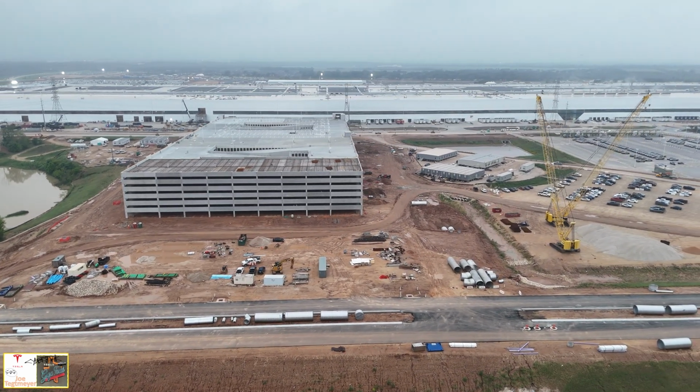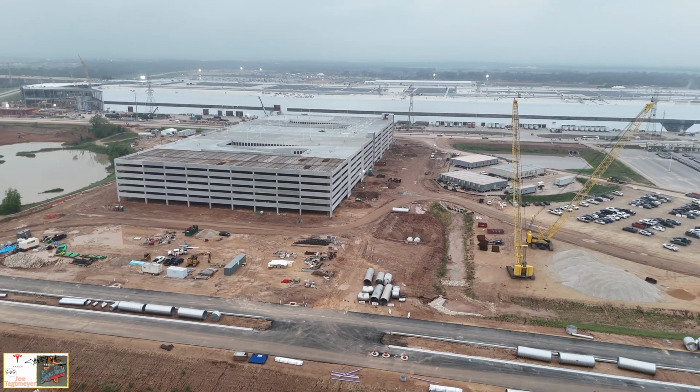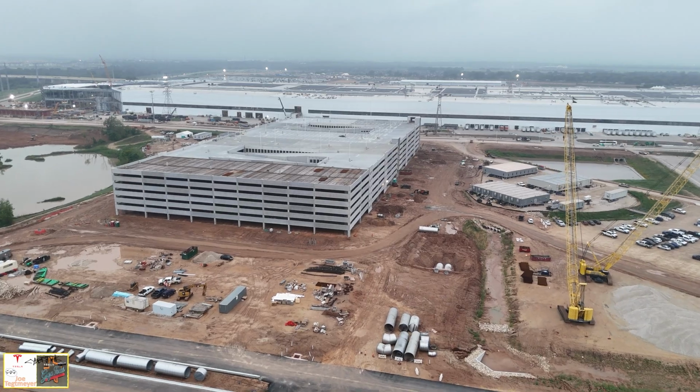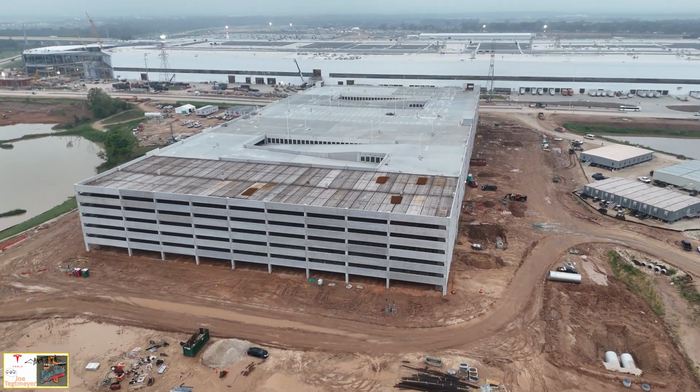As we continue to fly to the east of the multi-level parking garage, a good look at that Robotic Avenue extension, the steel corrugated pipes, the concrete median, and the curbs around that median, and the two cranes that are still waiting for either movement off-site or to be used somewhere else.